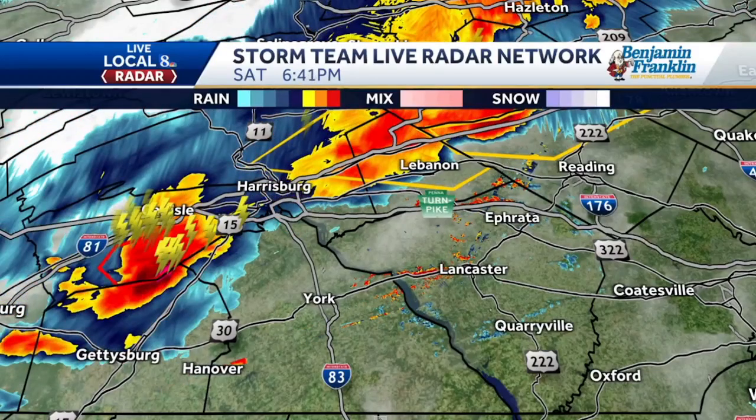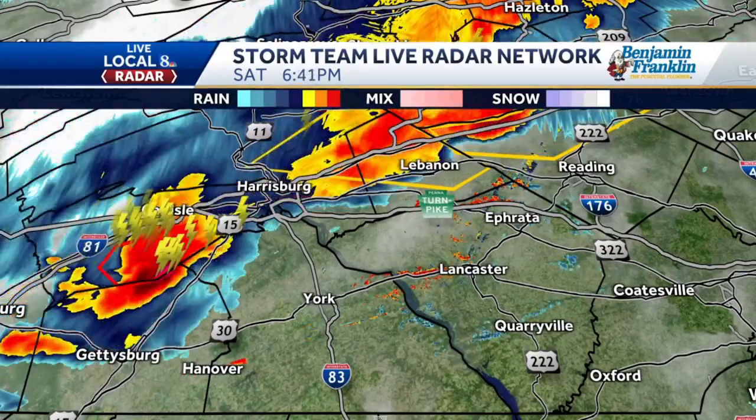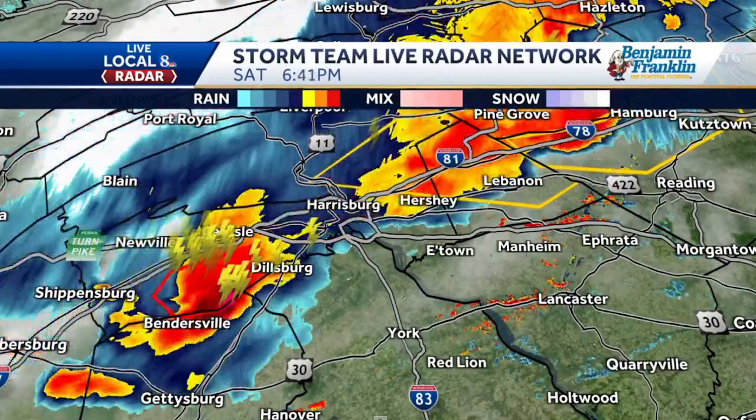It just means that it's favorable. It doesn't have to be storming at your house at this very moment, but it means that the atmosphere is primed for tornadic potential if a storm were to move in. And that's for all the valley right now. That goes until 8 o'clock, and we're still about an hour and 20 minutes from that.